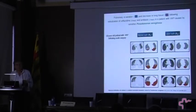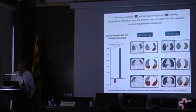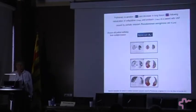So it is interesting because it confirms what we observed in animals: even in very poorly aerated lung regions, nebulization of antibiotic is able to reverse lung infection and reaerate the lung. There was a huge increase in lung aeration, nearly 1 liter, and a significant decrease in lung tissue, attesting to the control of lung infection. Another patient of this series, very interesting.